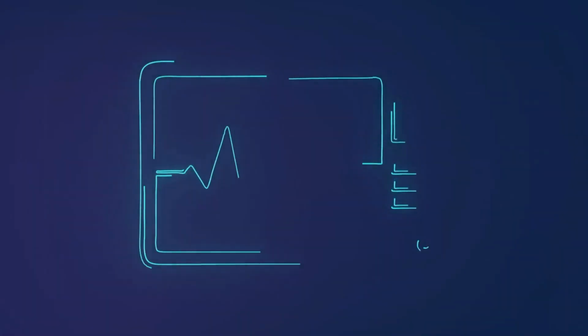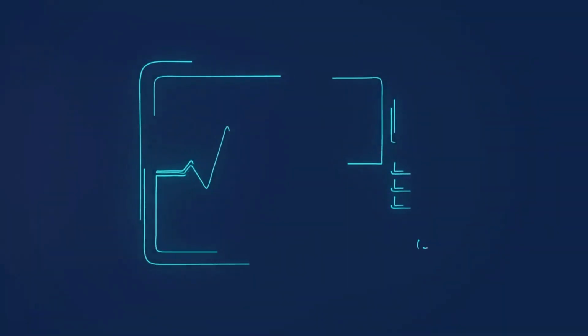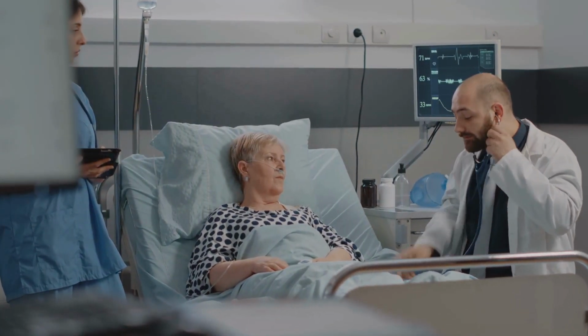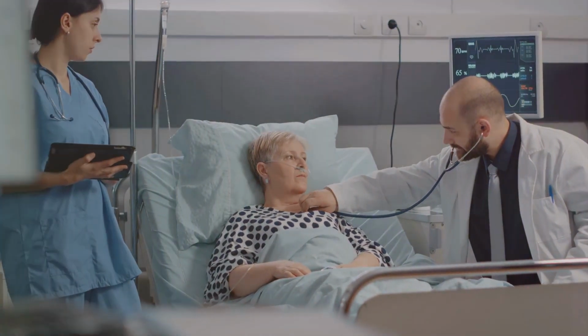But let's not forget the significance and the limitations of this technology. While it can be a vital lifeline, it's not a cure-all solution. It's a delicate balance, a dance between man and machine, each working together for the benefit of the patient.